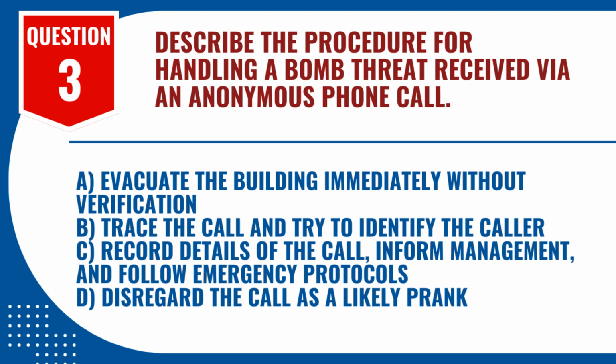Question 3. Describe the procedure for handling a bomb threat received via an anonymous phone call. A. Evacuate the building immediately without verification. B. Trace the call and try to identify the caller. C. Record details of the call, inform management, and follow emergency protocols. D. Disregard the call as a likely prank.